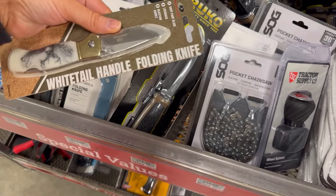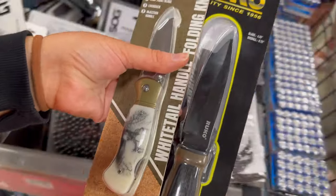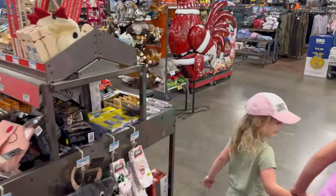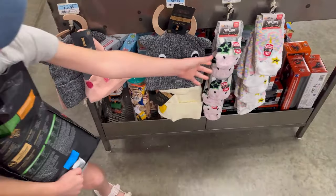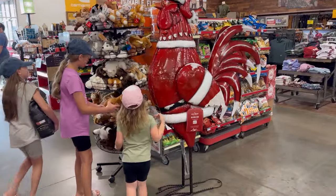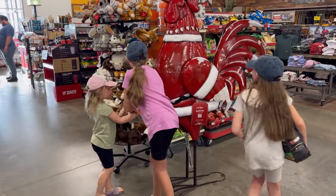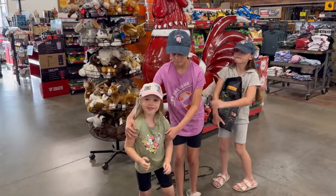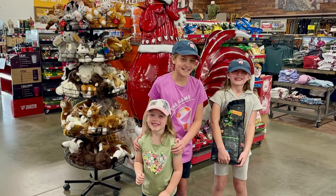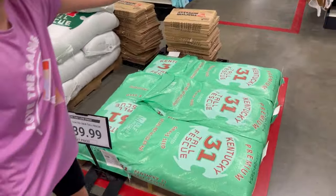So we have a couple different options. We'll see. All right, let's go over here, girls. So many nice things. Oh, those are so cute. They're so soft. That chicken, guys. Go stand by that chicken. I'm going to get a picture of you. Stand by the chicken. Hurry up. Come on, guys. Say cheese. Got it. So cute.